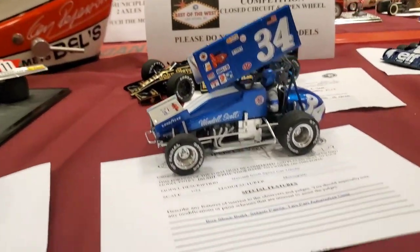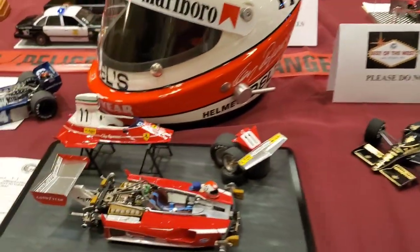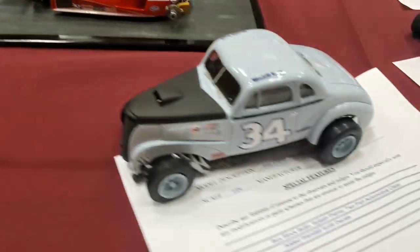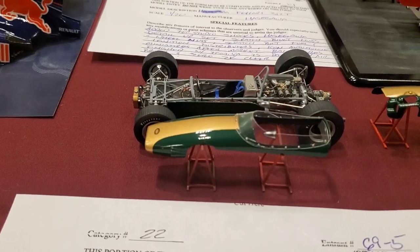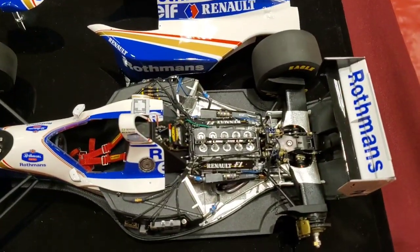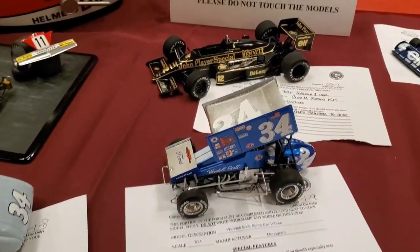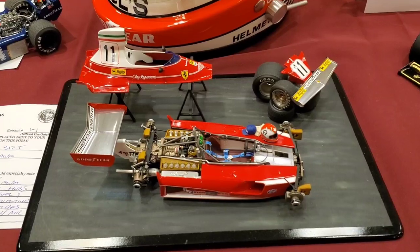Oh, these are fun. All right. Very cool. Renault. Ooh, this is fun. So amazing. The work on these vehicles. Ooh, Lotus, I believe. Well, anyway, Lotus style car. Very cool. All right, here we go. Great detail. I am doing a new one. Very cool here.